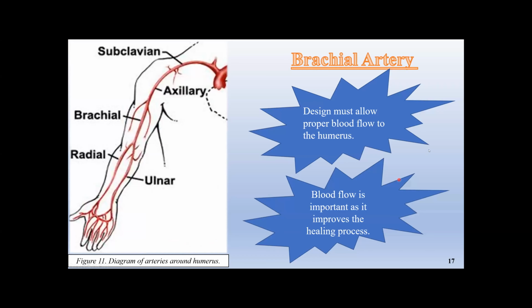And on the next slide, I'll go over some more important stuff. So one thing we took into account was the brachial artery. It's important to take this artery into account because it carries blood from the heart into the body, but you also have veins which carry blood from your body back into your heart. So we don't want to create a brace that's too tight and restricts the blood flow, because then everything I just talked about is not really going to work. You're not going to have blood flow, you're not going to have proper healing, and you might even develop other complications.